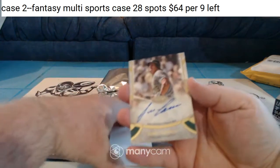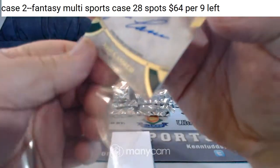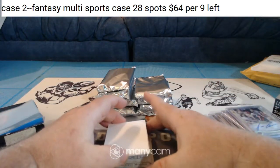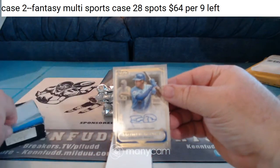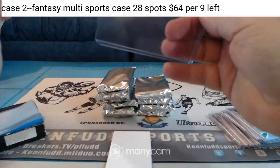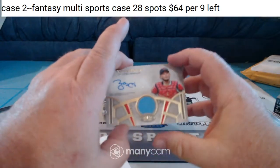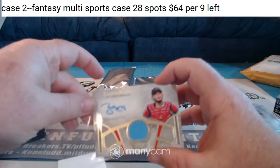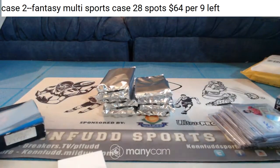You got it, Will. For the Athletics, right? Yep, Oakland Athletics. Jose Canseco to 300. Jose Canseco. Sometimes you get a box with three autos. Alberto Mondesi to 300 for the Royals. And another, oh wow, that's a nice one, another relic autograph to 50, Yadier Molina for the Cardinals.